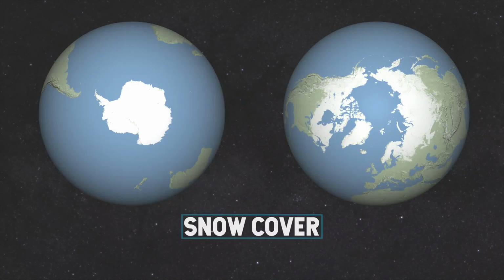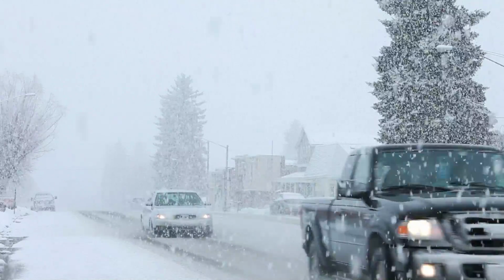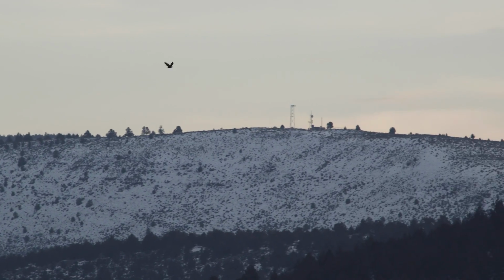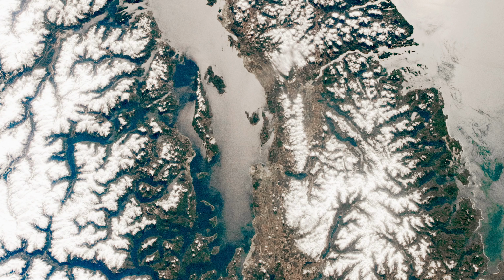Snow is one part of the cryosphere that many of us have actually encountered before, but it also plays a critical role in regulating the Earth's climate. Through decades of remote sensing, NASA has kept a close eye on the ebb and flow of snow cover.